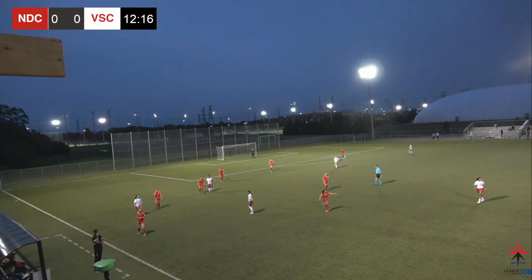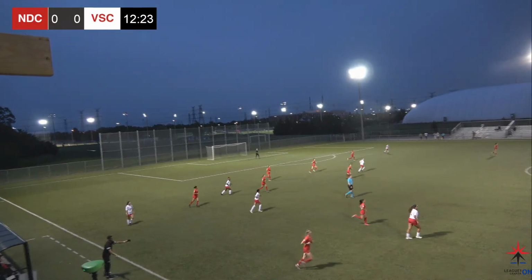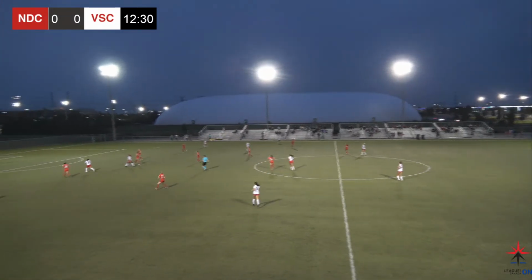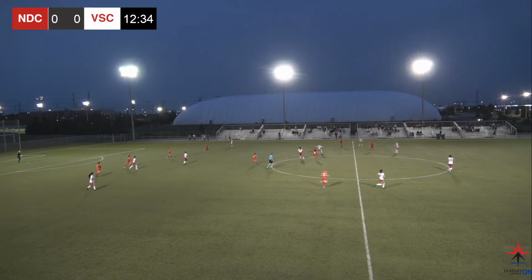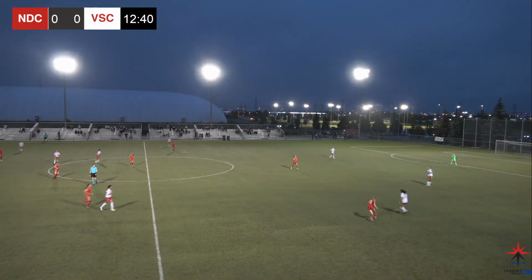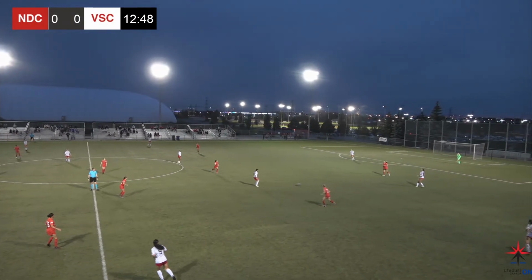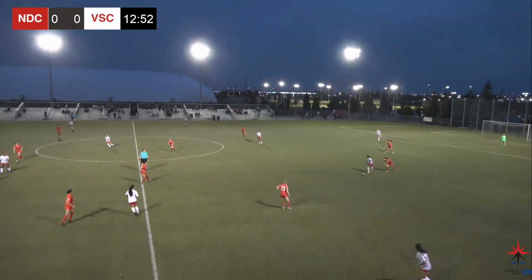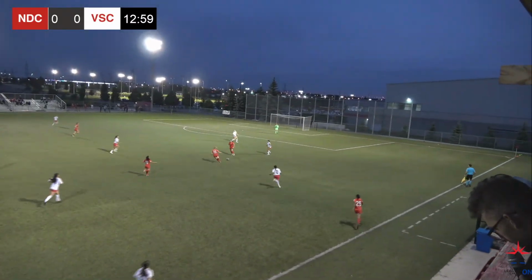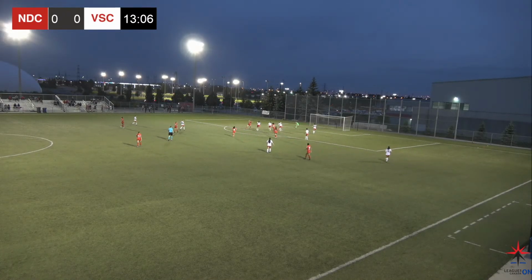On the other side, for Vaughan, going to have a go at this. Starting up top, Nia Fleming-Thompson. Then you've got number 9, Maya Torelli on the left with Lauren McConnell on the right. Sienna Sambolich on the left side of midfield with Leah Pay on the right side, and then Jodam Chowan in the middle there. Then you've got your 4 across the back. Ooh, NDC have a good opportunity there, but that's turned away by Victoria Foster.